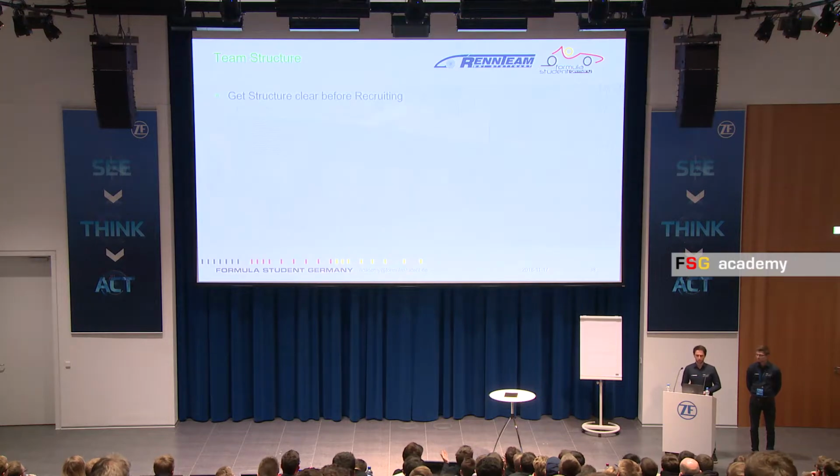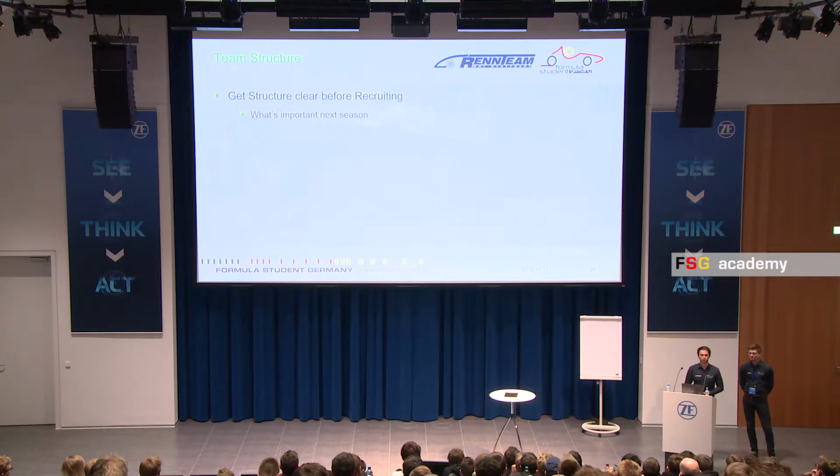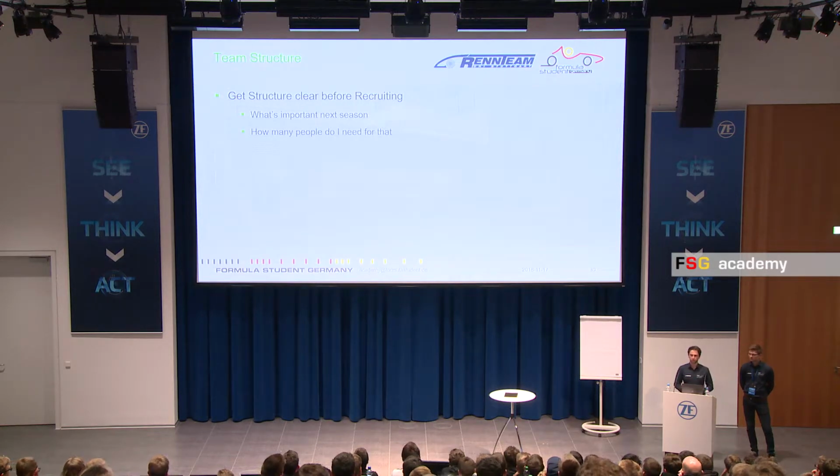First of all, for us it's really important to get the structure clear before we even recruit. Therefore, it's really important to know what is important next season. What did we miss this season? What did other teams not miss? What do we want to improve? And what maybe do we want to innovate? It's also important to know how many people we need, so we always determine how many people we need for a specific task.